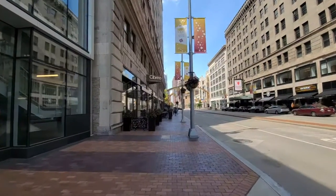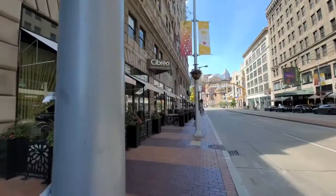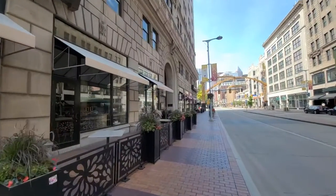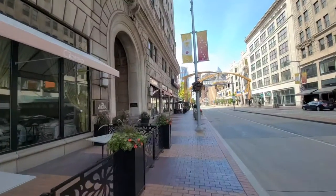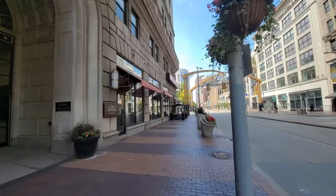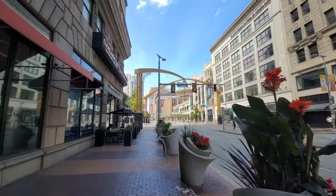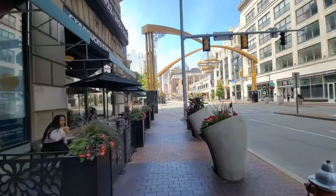Cibrio Italian Kitchen. I ate there once, 2014, I think. Could have been 2013. One of my colleagues was departing their position, so their going away lunch was held there. Pretty sure I had some form of a pasta dish. This is the Hanna building we're passing now, along with Starbucks on the corner, and we're approaching the GE chandelier.